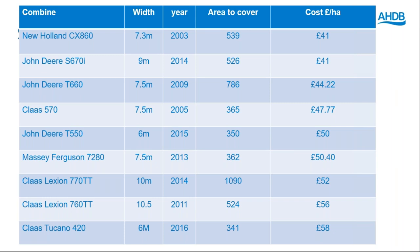I think the thing to point out here is that it was bought well in 2014, and the plan is to keep this combine for 10 years. So the depreciation has been spread over 10 years, and so that works very, very well. John Deere T660, it's 25 foot cut, comes in second. An older Class 570 is next. T550, that machine with, I think it's T550, I think there's one where we've got a lot more for it to go at.